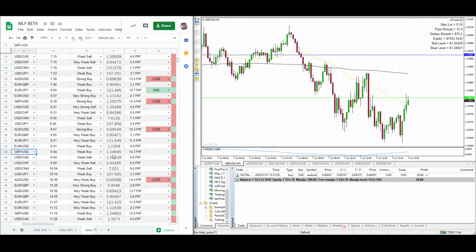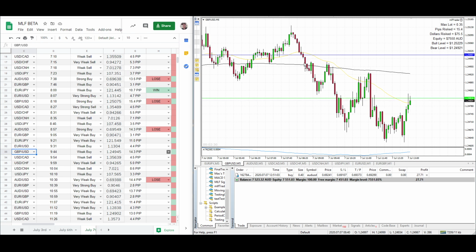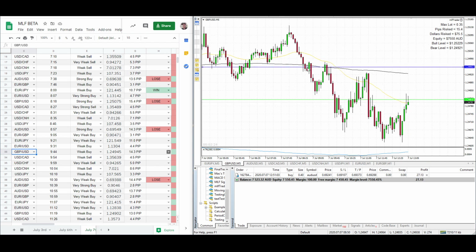Let's have a look at this one. 124.945. I think I took that trade actually, and it won. Or did it lose? Wait, 24945, or maybe it was the one that I just... Yeah, I think it was the one that I just resulted that I took. 24945. This is going to be a loser. 945. Damn.